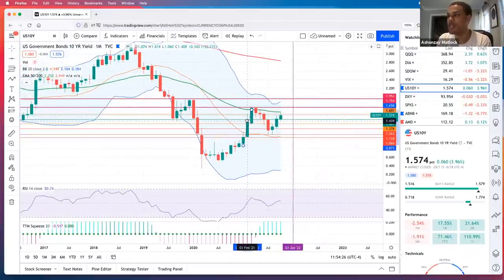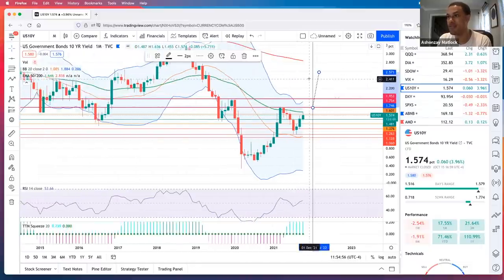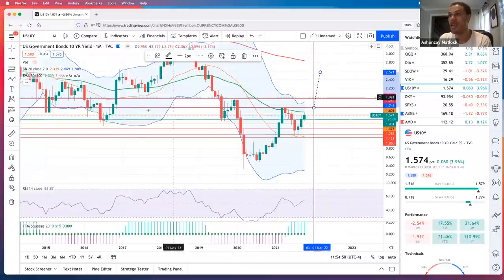All I did was take this trend line from the bottom in January to the top in March. Then I said, if we get to January of 22 and we're at 175, because that's where I think we'll probably end the year, then from January to March, if we extrapolate, it actually puts us at about 2.5. And again, it matches up.